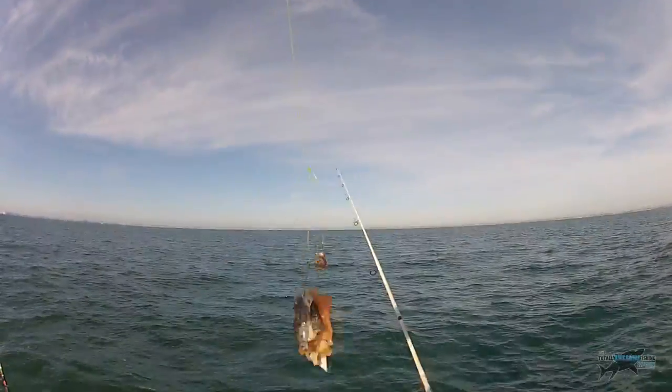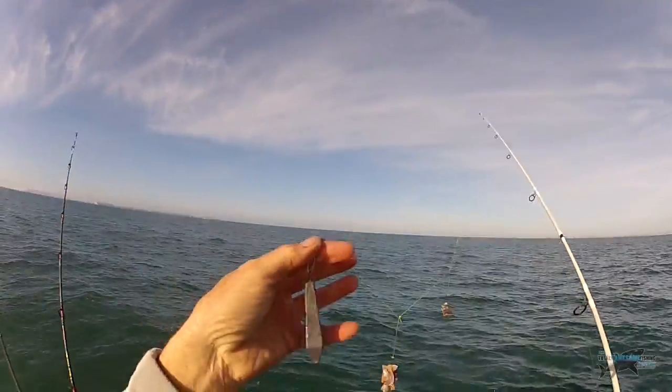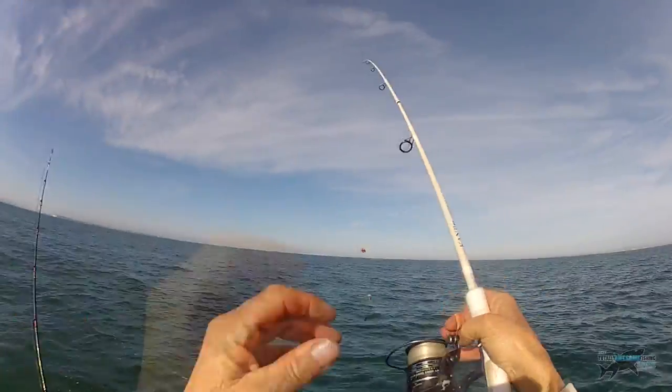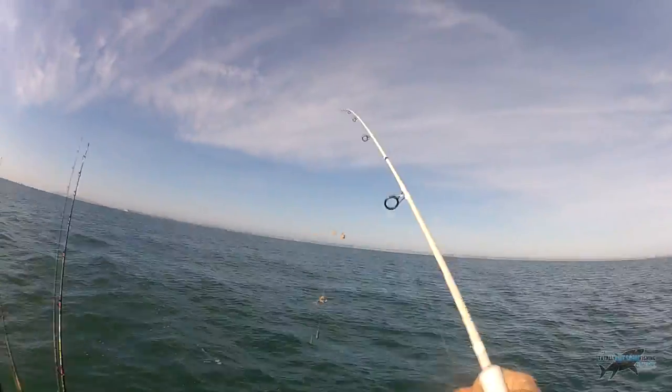Just a straight paternoster, one hook through the trout, that's all it takes, a lead at the bottom, and this you can actually let go down quite quickly because the lead's going down first. It's not going to spin up. Just going to cast it out a little way and see if we can't get a fish.